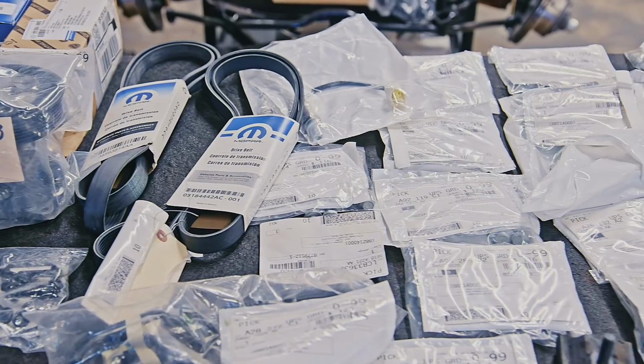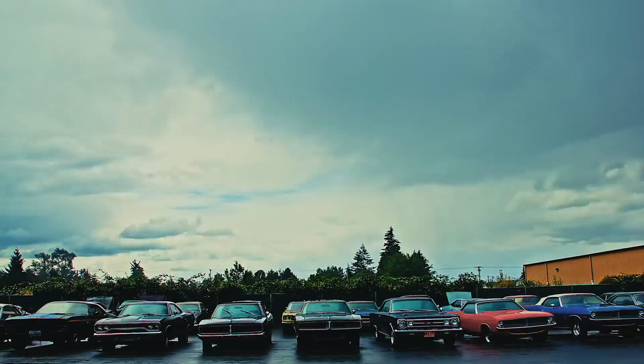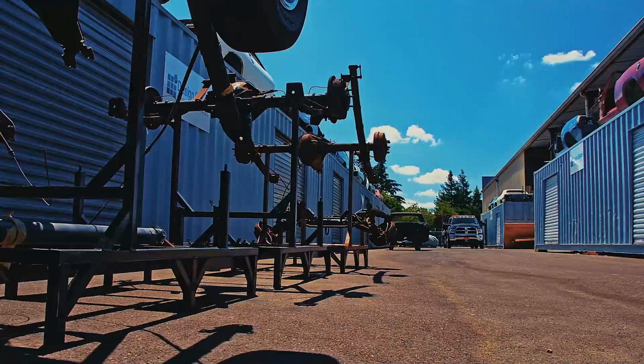I'm Mark Warman. And together we bring dead muscle cars back to life, to exactly the way they were on the day they were born.